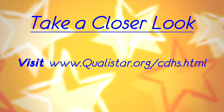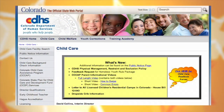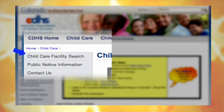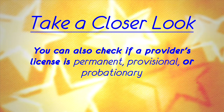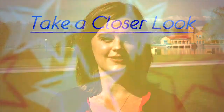Visit the State of Colorado's website by first going to qualistar.org/CDHS. Click on Child Care Facility Search and enter the name of the program you're looking for. Here, you'll also be able to check if the provider's license is permanent, provisional, or probationary. If the license is provisional or probationary, we recommend calling the provider to ask why.